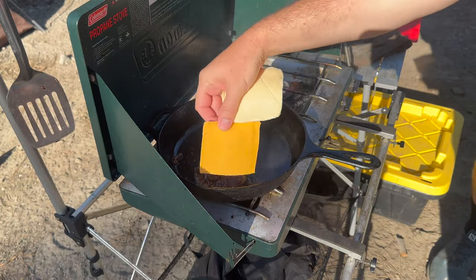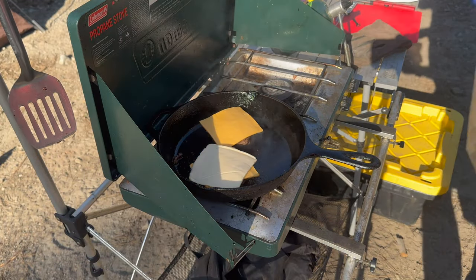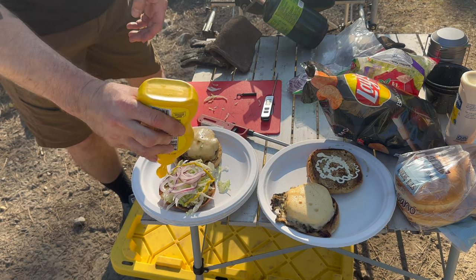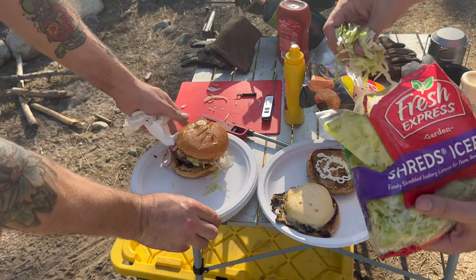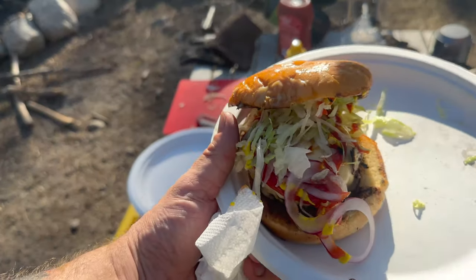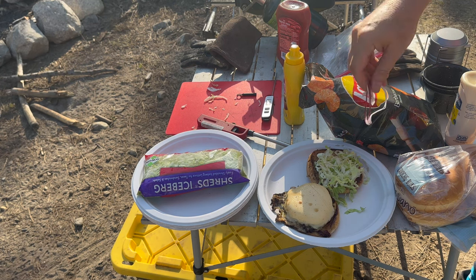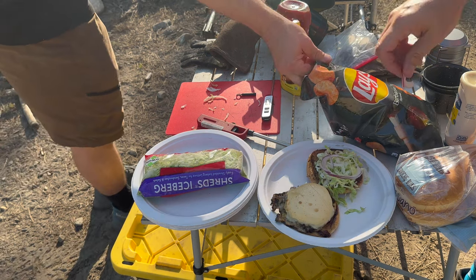Super easy for dinner tonight, I just did cheeseburgers with some chips and maybe some potato salad. Didn't look so bad. It's pretty good. Pretty happy. Basic. Yeah, I actually did use a mandolin.